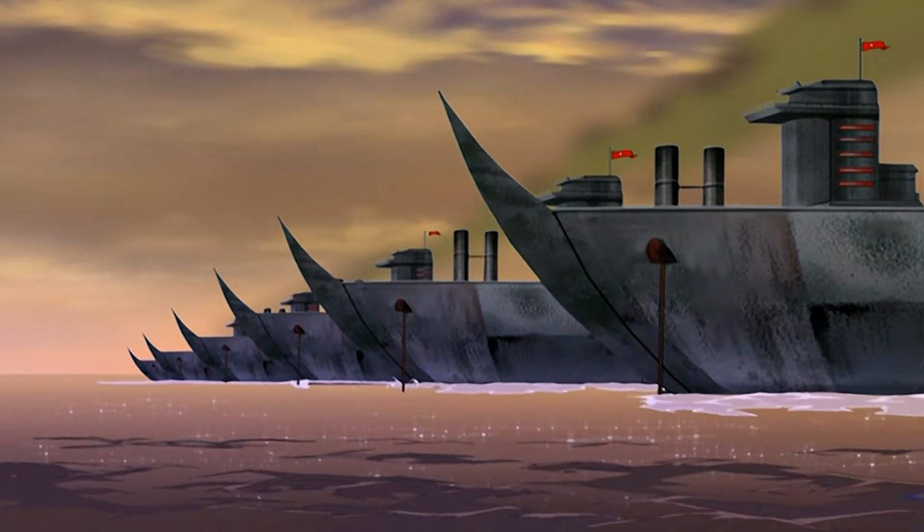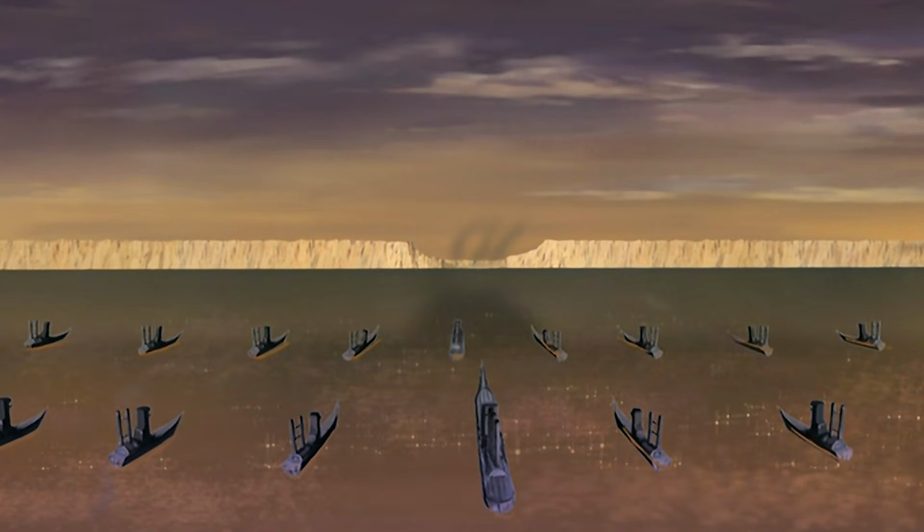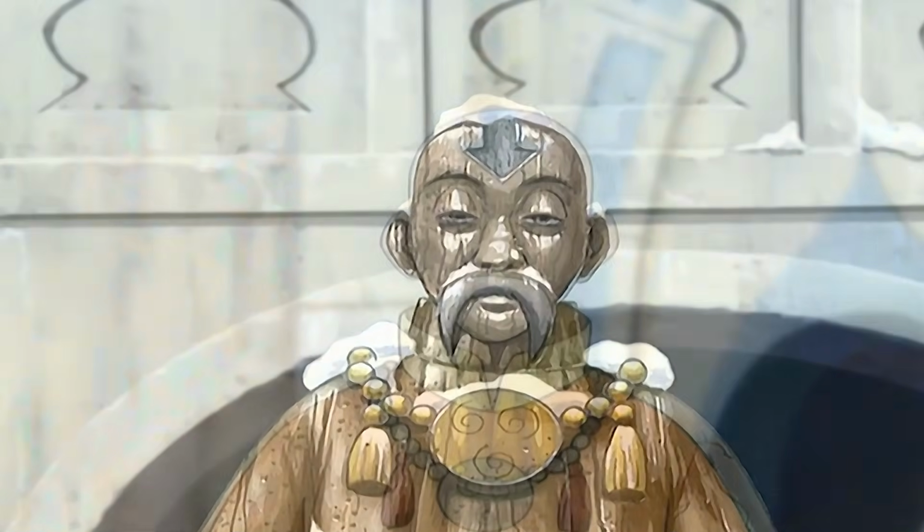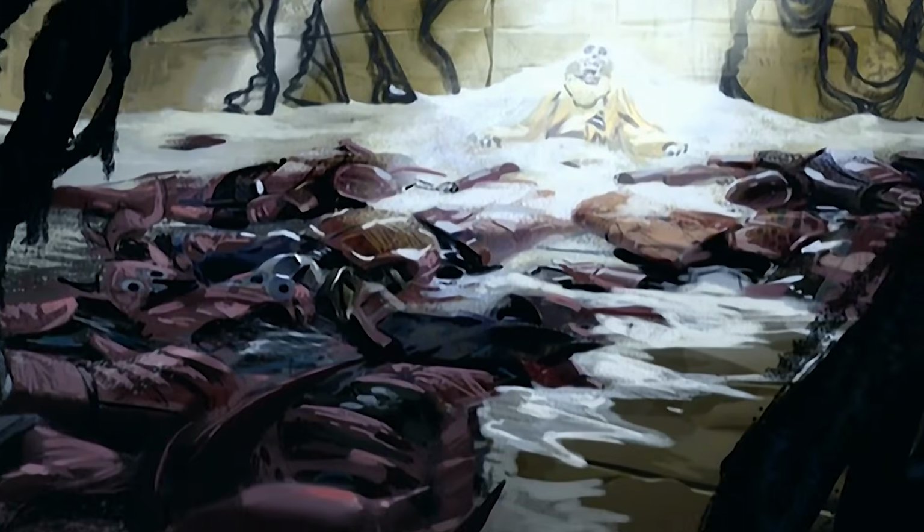Now this was also the Fire Nation's strategy when they attacked the Air Nomad temples. While the Air Nomads were a peaceful people, we know that some of them fought back, as is the case with Gyatso, who took a bunch of Fire Nation soldiers to the grave with him.